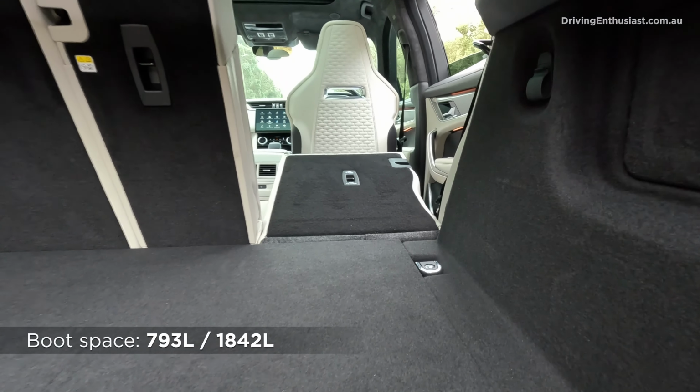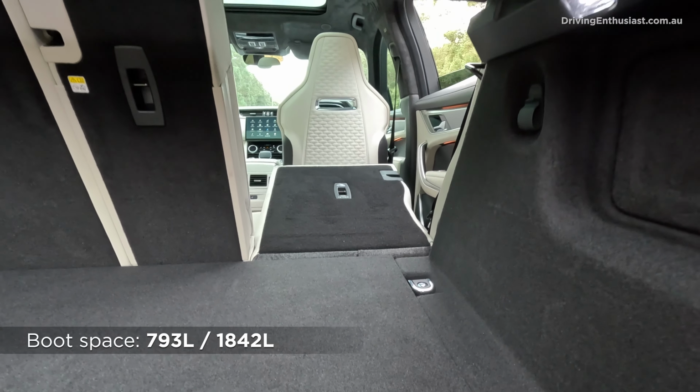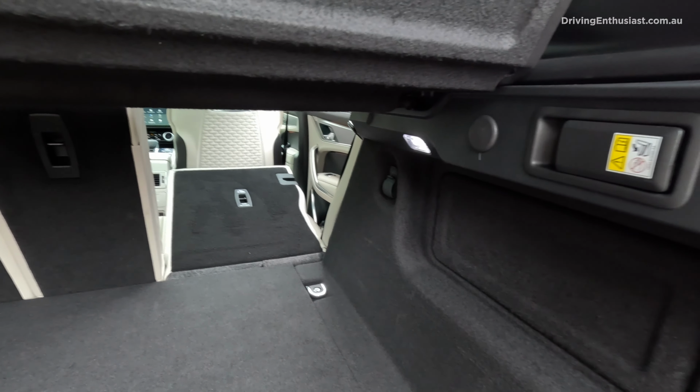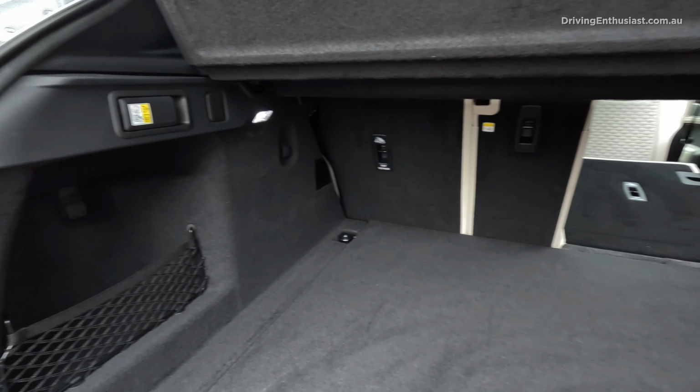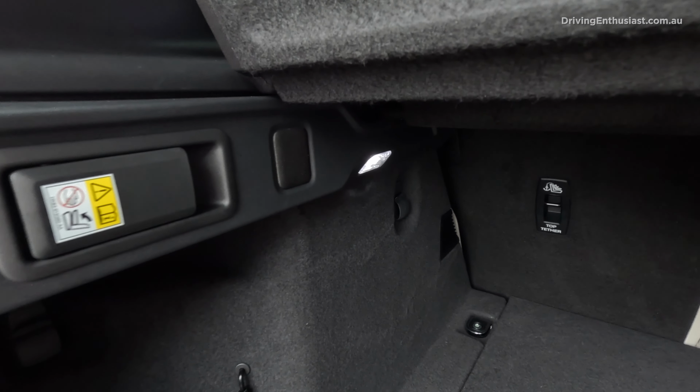And then in the back, you've got a huge boot. So this competes well against mid-size SUVs and even large SUVs actually. The on-paper figure of over 700 litres is very impressive.